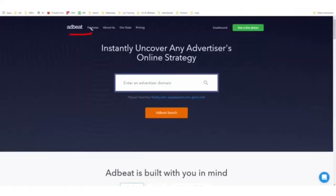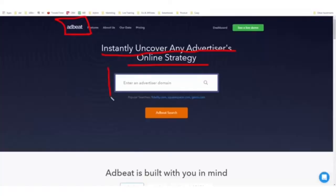Now, the next set of tools is ad spy tools. Ad spy tools are pretty important. The two tools I like the most are AdBeat, which lets you look up a lot of different ads on display networks and native ad networks such as Google or Outbrain or whatnot, everything except Facebook essentially. But it's very effective and their search features are amazing. I've been using AdBeat for a while.